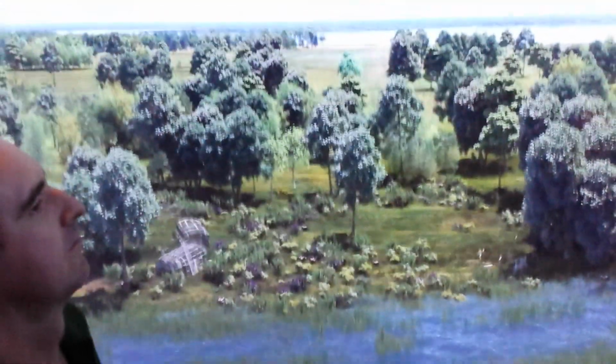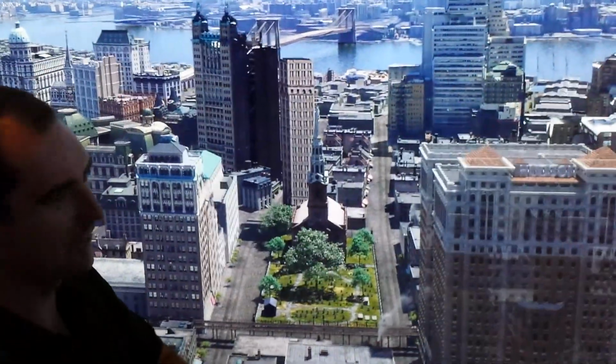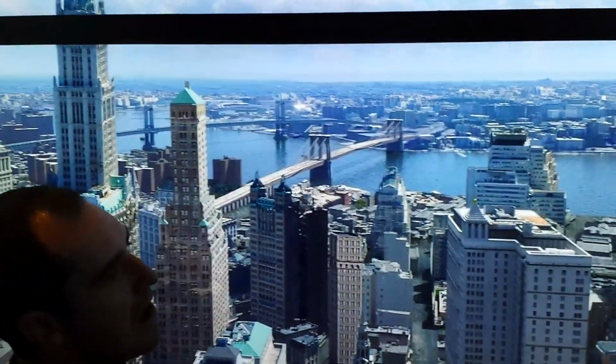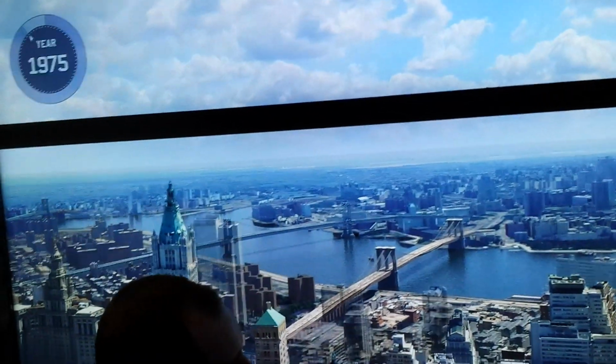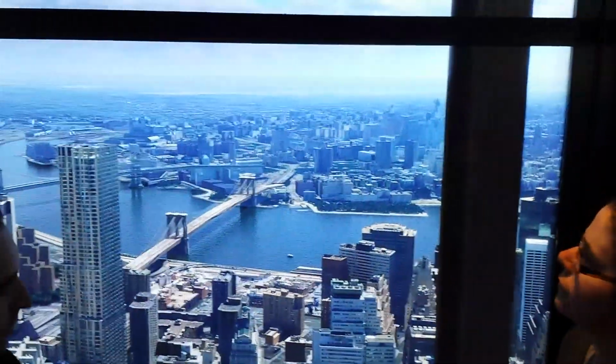This is what New York used to look like when Columbus discovered it. You can see the year on the top corner. Wow, my ears are popping. Welcome to One World Observatory.